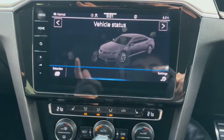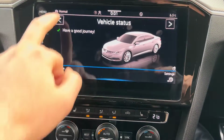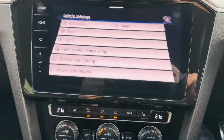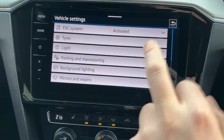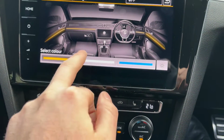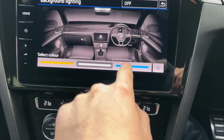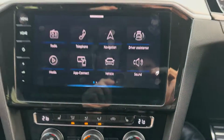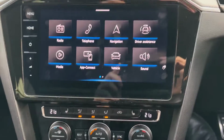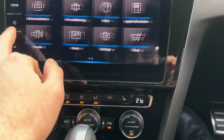Your vehicle, so this is all your vehicle status, so at the moment there's nothing wrong with the vehicle. Your tyre pressure sensors, and then if you click onto settings, that just brings up everything else. So you've got your background lighting, which you've got 3 colours on this. You've got orange, crystal white or ice blue, which again at night stands out really well. And I think that is it on the radio.